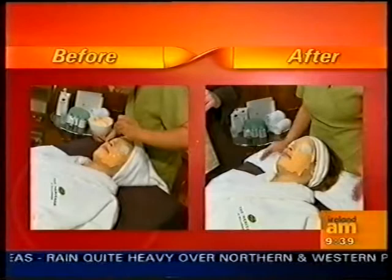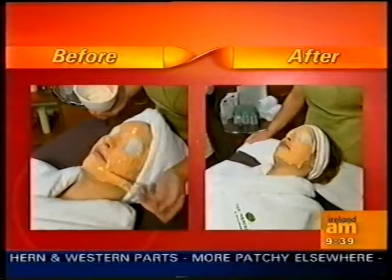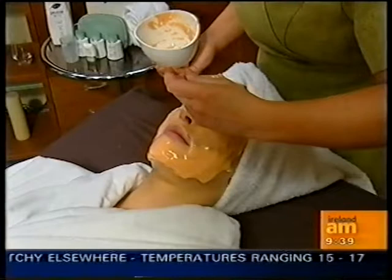Now, the mask that you have on here, you put it on a little earlier on. We'll just show you the pictures of you putting the mask on. Tell us a little about the mask. Well, the mask is made up of vitamin C and seaweed. It sets like a rubber texture. Now, when I peel off the mask, we can see... We're just putting it on there. So there we go. So you let it set then. How long do you let it set for? For 10 minutes.